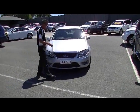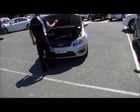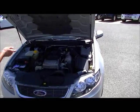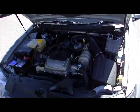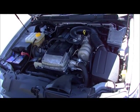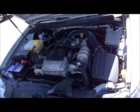Moving under the bonnet of the Falcon now, a few important things to talk about being a dedicated gas motor. The one thing with the Ford is it does put out reasonable kilowatts, 156 kilowatts, single point injection. Fuel consumption combined is 14.9 litres per 100 k's.